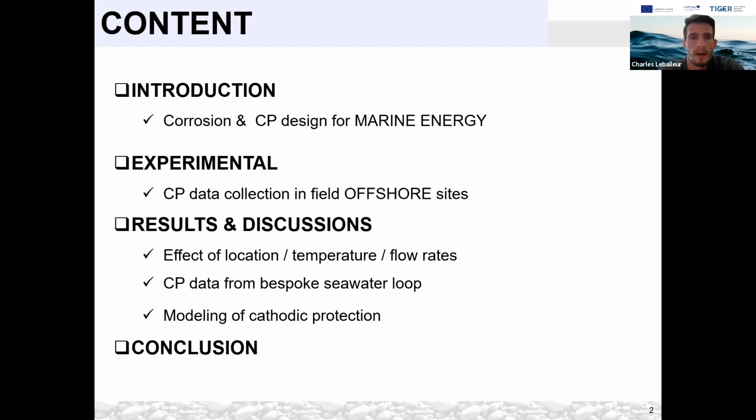Then I will explain how cathodic protection data can be collected in the field for offshore sites. I will show you a few results we obtained from previous campaigns that show the impact of the location, the temperature, and the flow rate. I will say a few words about the possibility to also get cathodic protection data from a bespoke seawater loop, and about the modeling of cathodic protection and its integration.